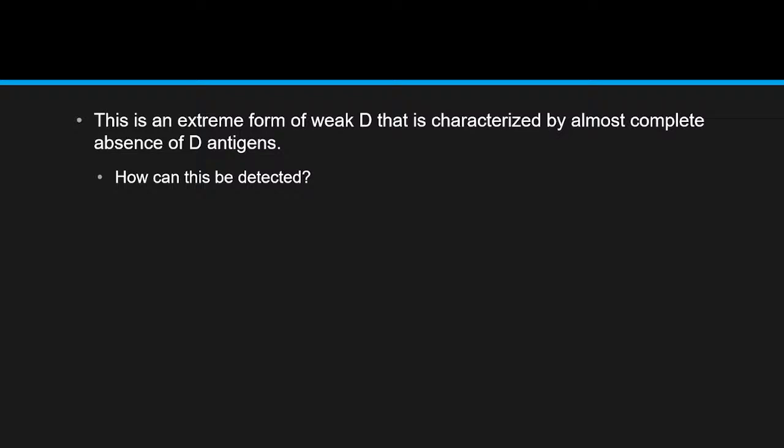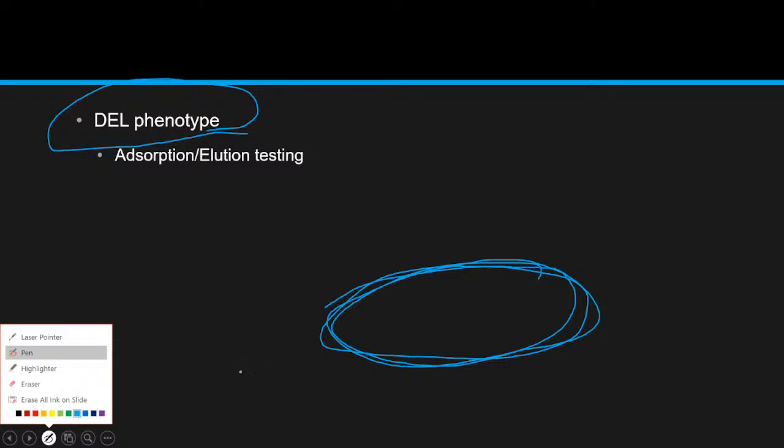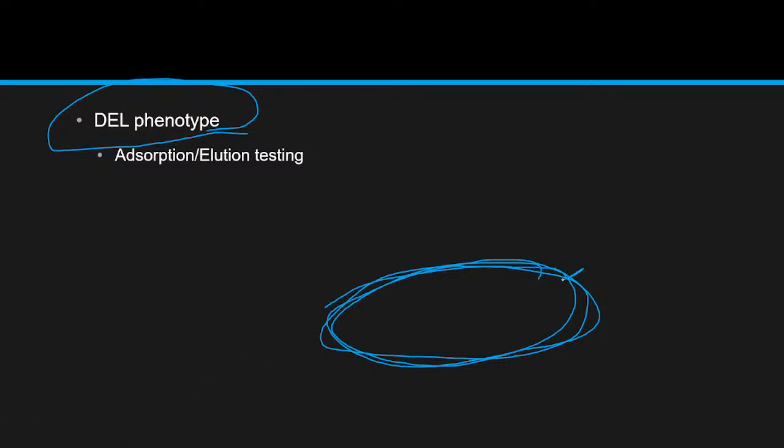This is an extreme form of weak D that is characterized by almost complete absence of the antigens. This is now known as your DEL phenotype. Now, let me explain the difference between DEL phenotype and weak D. In weak D, your problem is that you're producing only small amounts of the antigen. But in DEL phenotype, there's basically little to no antigens. And the only way to test it is not through IAT, but through adsorption elution testing.